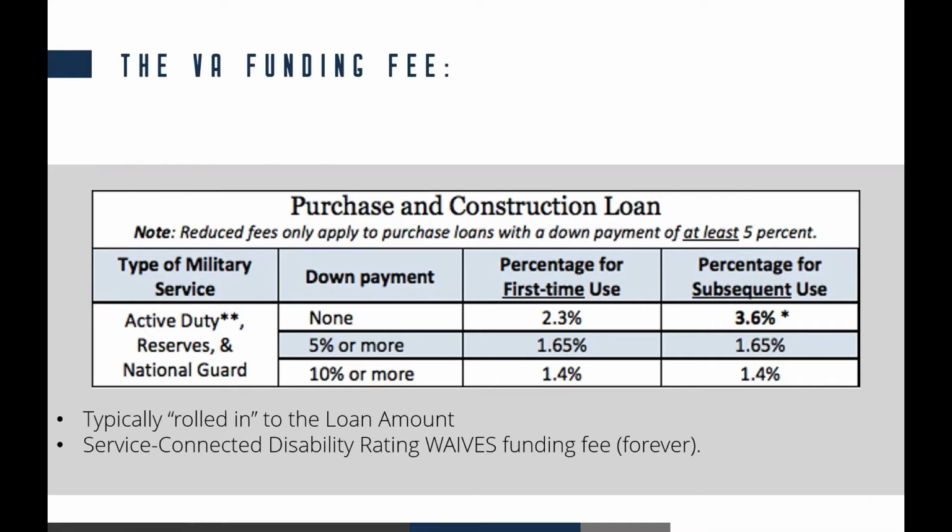All right, what is the funding fee? The funding fee is basically the way that the VA is compensated for the guarantees that they do. In essence, it's a VA charge. It goes to the Department of Veteran Affairs, and it's the only fee directly that VA charges. Because again, to reiterate from other videos, the VA doesn't do loans. They just do the guarantee on the loans.